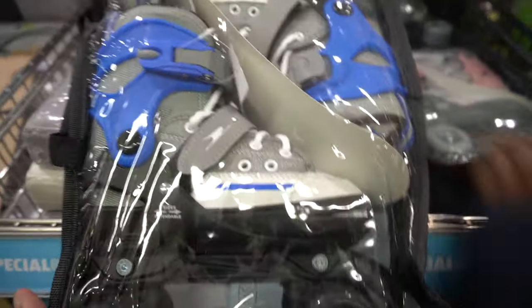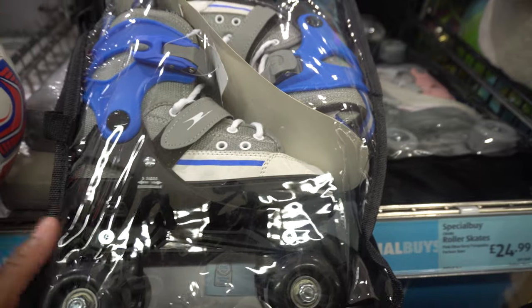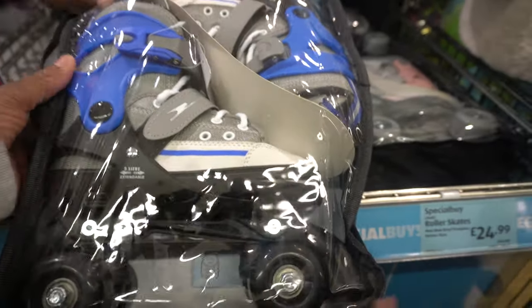What's that? This is nice. And I have another color. Oh my dear, this is so nice. Wow. I like this color. Is that shoes? This is nice. It's like renovating shoes to me. Yes, it's roller skates. Wow.